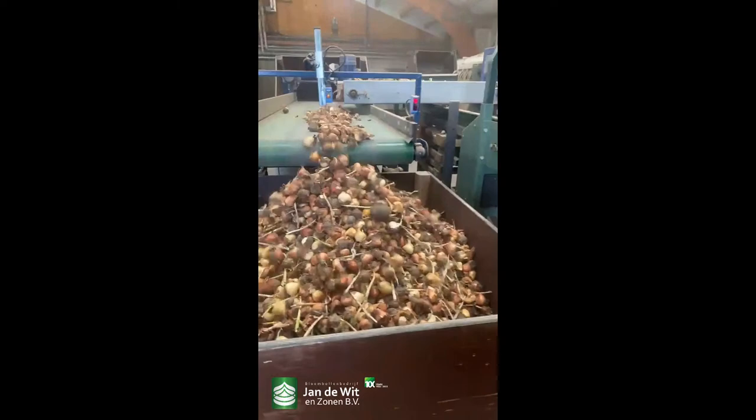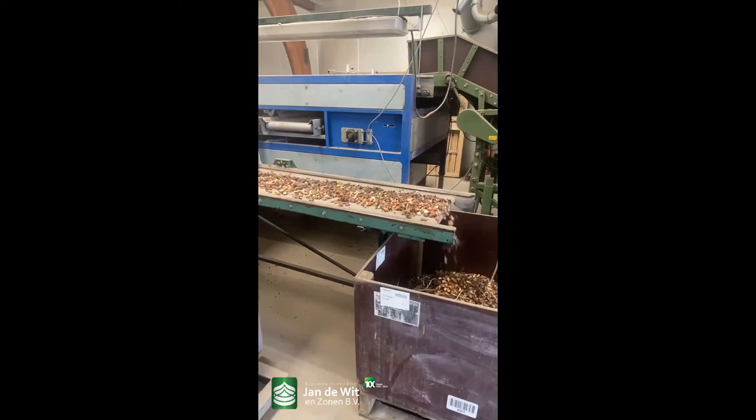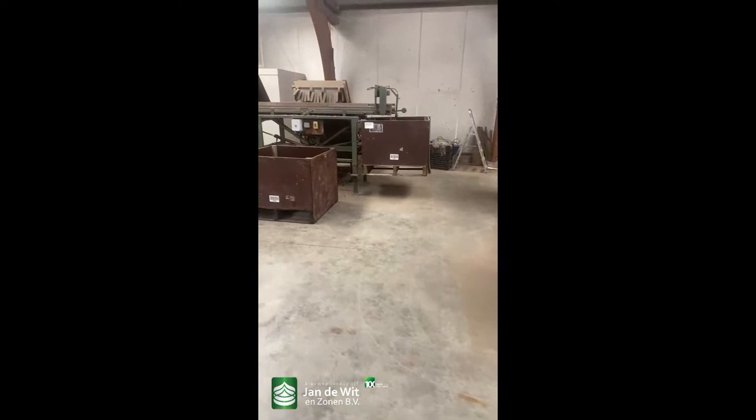After the processing is finished, we store the bulbs in our air-conditioned cool room. We keep exactly the temperature of 20 degrees. As you can see, we use the big bins. That is as a bulb grower. We also use them when exporting to Canada, for example, or the US, or Norway. But for the Asian countries and for many other countries, we use the small plastic boxes that we showed you in the start.